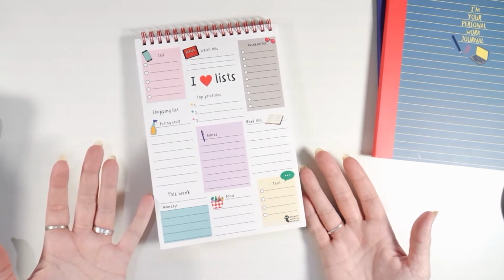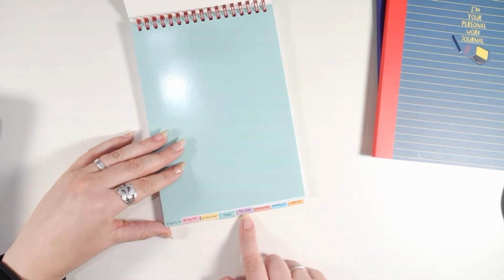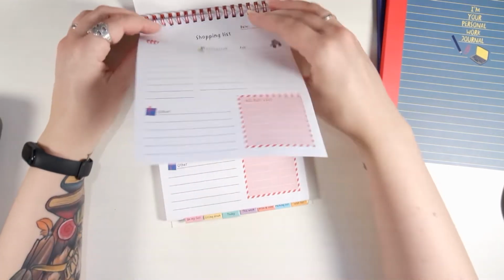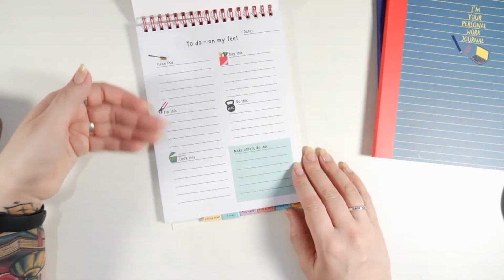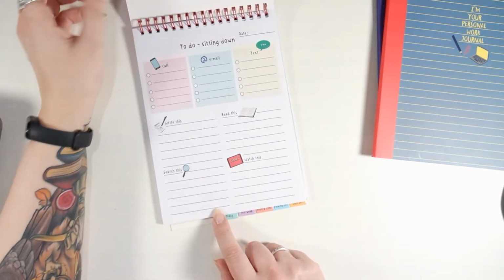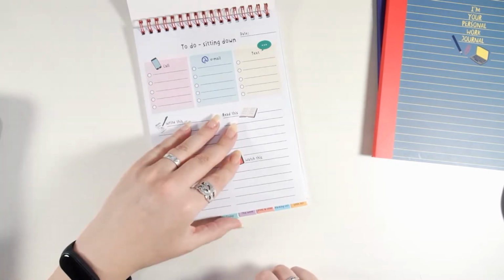Speaking of to-do lists, it's a list pad. How awesome is this? So we have these little categories down here. It says shopping list, on my feet, sitting down today, this week, pros and cons, packing list, and wish list. So this is the shopping list, and all of these are perforated so you can tear them out. Awesome. On my feet, clean this, fix this, cook this, buy this, do this, make others do this. It's a good square. Sitting down. When you're at the computer, who are you going to call, who are you going to text, write this, read this, search this, watch this.